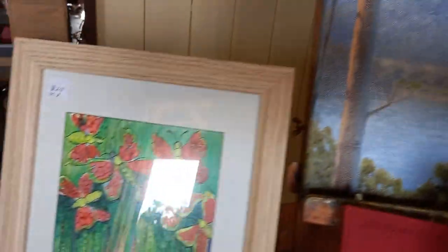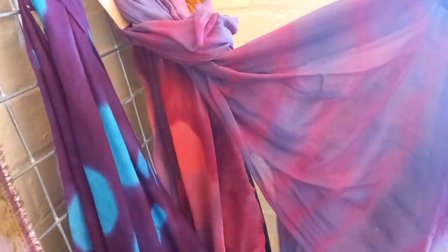And then we have fabric. We have textiles and fabrics. These are silk scarves. Scarves made by one of our artists. That's nice, actually. Can I send you one of these? No, that's my lady friend. She's over in Texas. She'll probably send me an email. Why didn't you get me one? Yeah, why don't you get one?